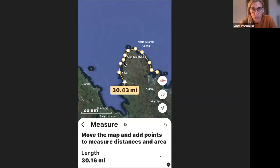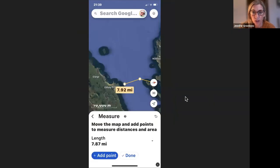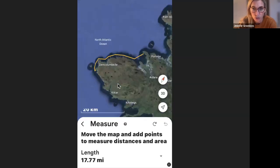Now it's going around Slieve League, which is the second tallest cliffs in Ireland. So I wasn't too sure how that was going to go. And then, yeah, that's the second little bit that I was hoping to do as well, which was crossing. I wanted to cut this all out if possible and do a shortcut, cut across to Sligo, which is a short distance. But anyway, this is what I was starting with.